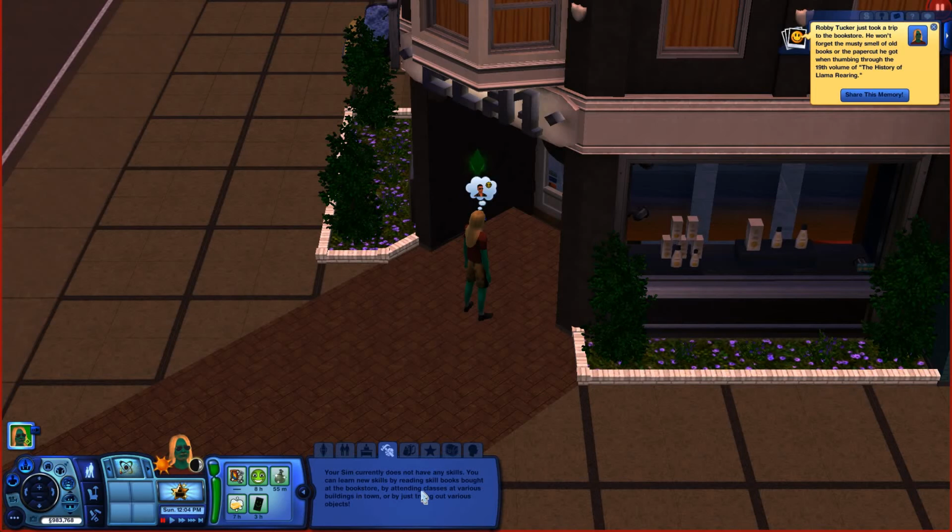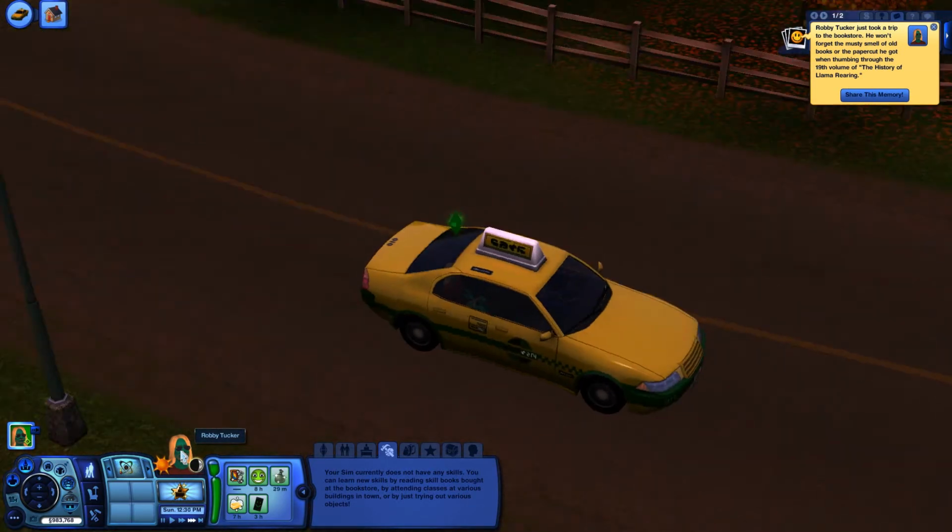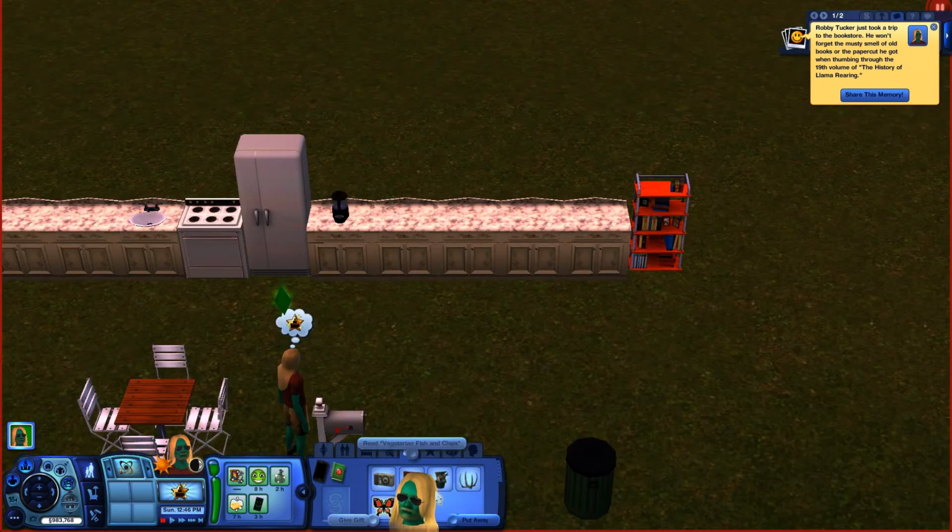skill is at 0. I'm going to go back home and place these books in the bookshelf that I have at the lot that I set up. And to do so, you just click on the book in your inventory to select put away.